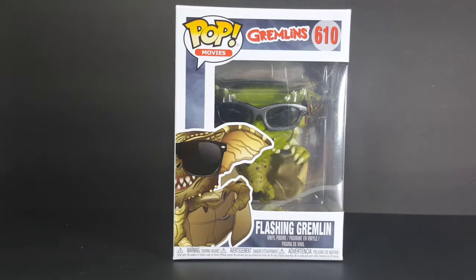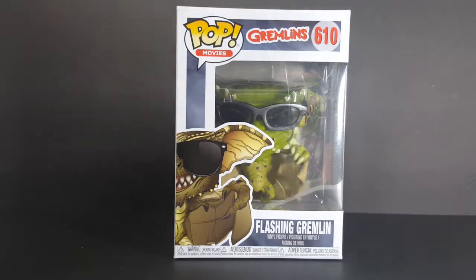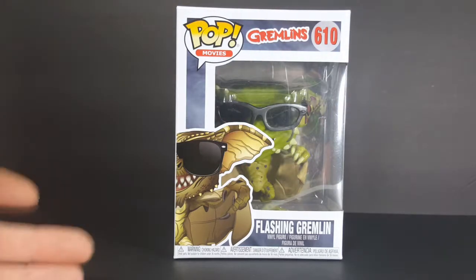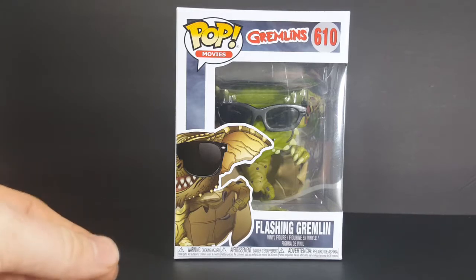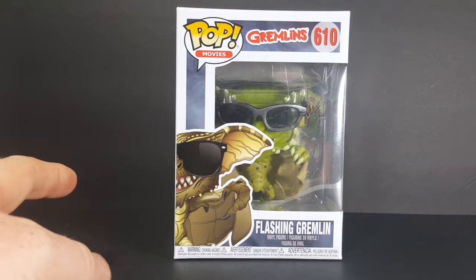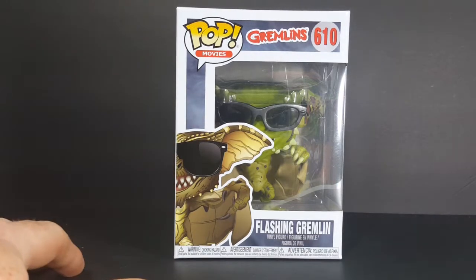Alright, so let's go ahead and take a look at the box here. You got the Pop Movies Gremlins logo, 610. This is actually from Gremlins 2. I'm not sure why they just put Gremlins, because the Flashing Gremlin, I'm pretty sure, was from Gremlins 2. I could be wrong. But this is the same line as the female Gremlin, which was Gremlins 2.